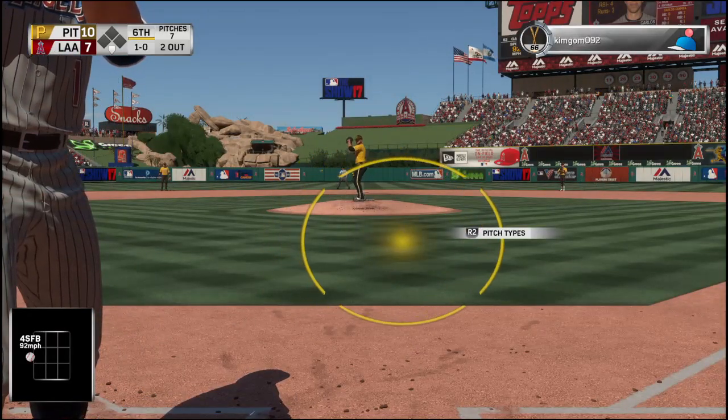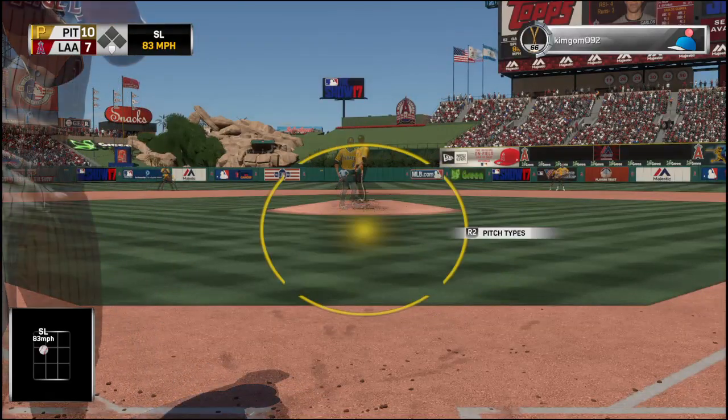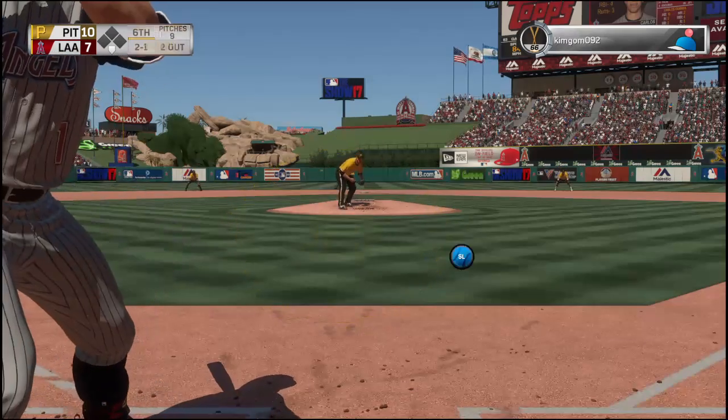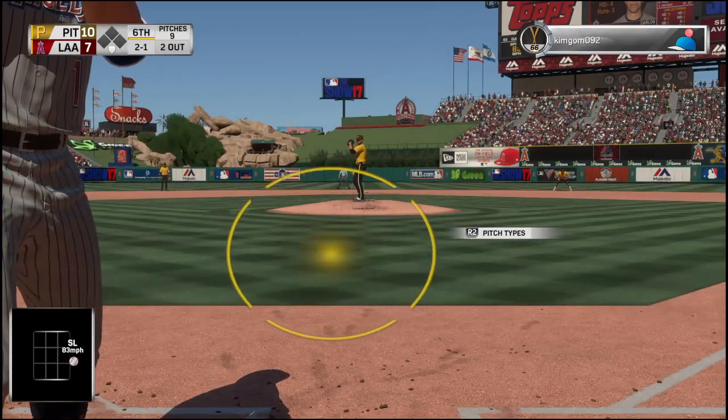You know, he's one of their guys they rely on to get their offense going. They need a rally, so we'll see if he can spark one here. And a strike to even the count. 1-1. And this ball runs away for ball 2. 2-1.